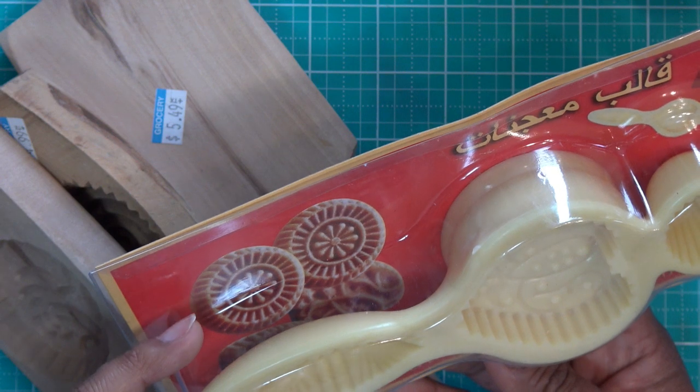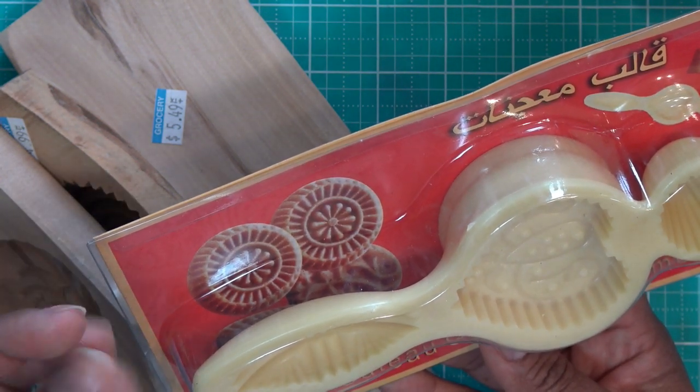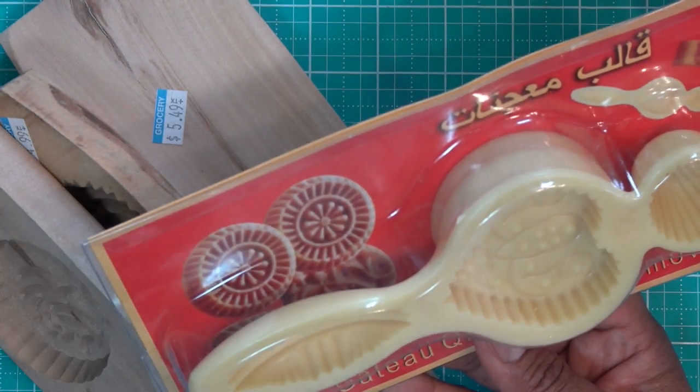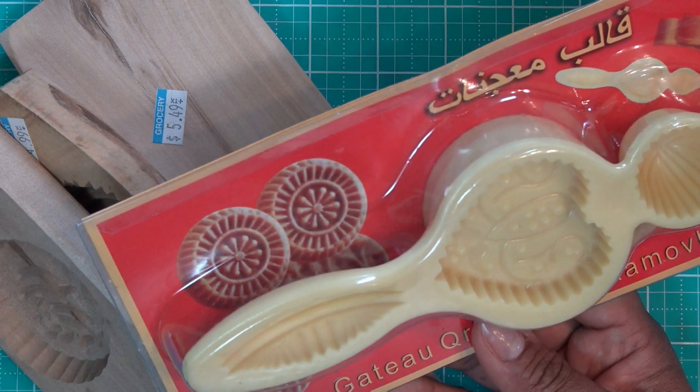So basically, it's a cookie like this, and it has dates in the middle, like a date pulp kind of thing, or walnuts, which is probably what I would do. Well, I like dates too, so I'll probably make both of them. Pistachio filling, different fillings depending on where you're from, right?